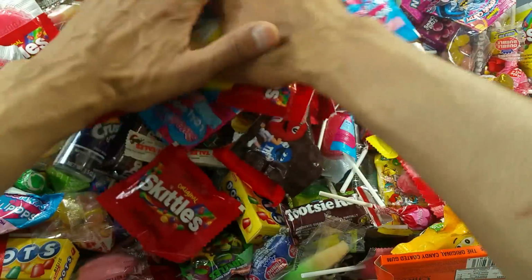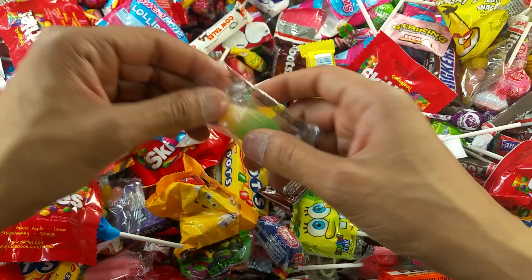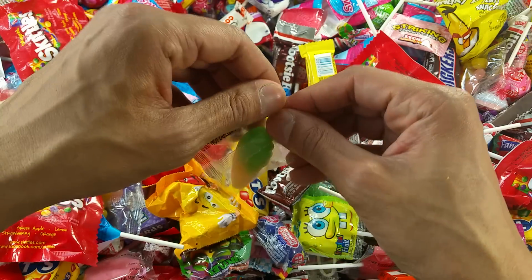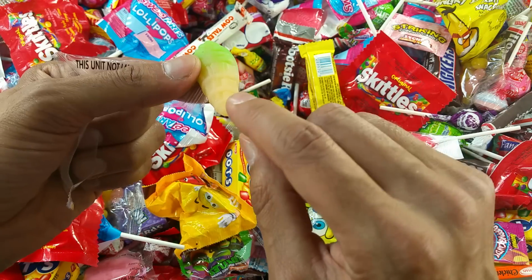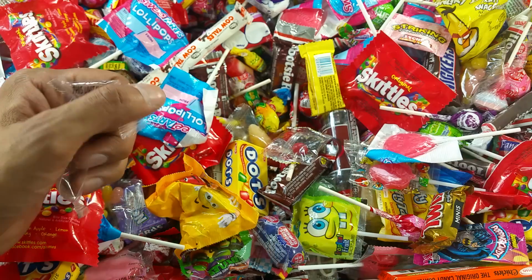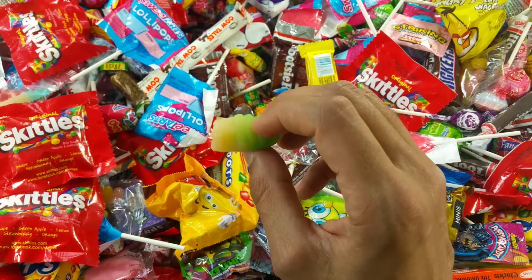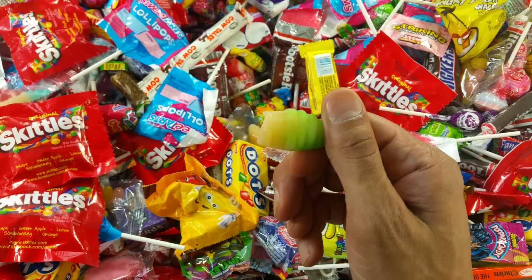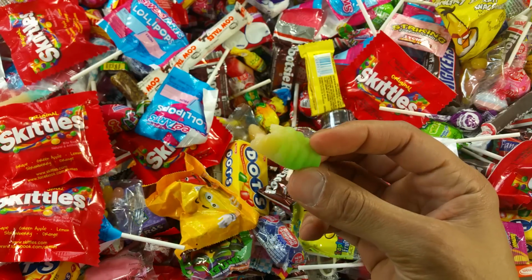Tastes like licorice. Let's see what else we got in there. Oh, this one looks good. It's actually a great green ice cream. I didn't taste the corn part of the ice cream. Oh, excuse me about that. Wow, a lot of candy in my mouth. Choking. Oh. This one is good.